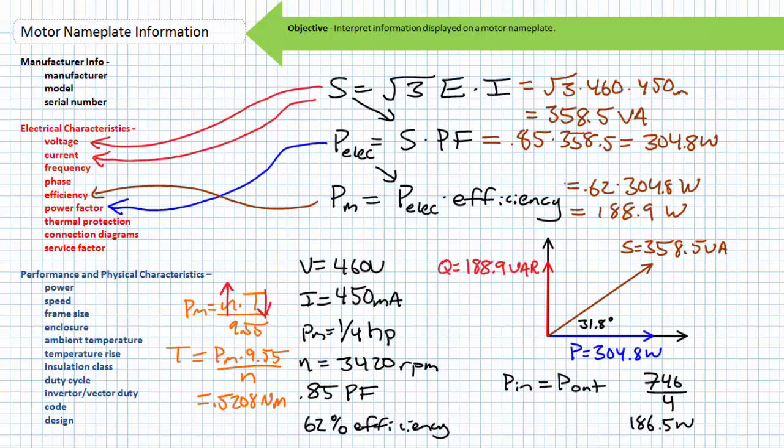Given rated voltage and current and power factor, we calculated apparent and real electrical power input. Then we used efficiency to correlate this electrical input to usable mechanical output. Another take-home point about this diversion is this: if a motor has a low power factor and poor efficiency, what you really get out of it is a lot less than what you're apparently putting into it.